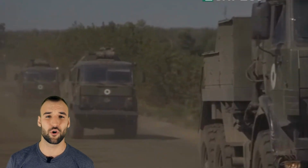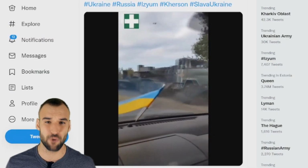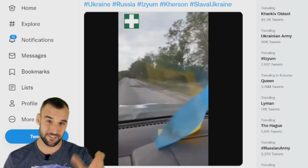These reserves are forming several different convoys, out of which at least one has been captured in full by the Ukrainians. This is the video from it.